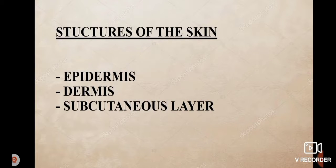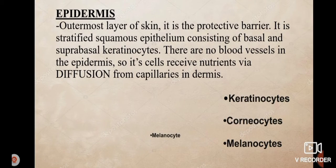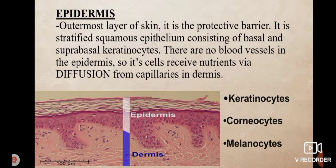So let's proceed to the structures of the skin. We have epidermis, dermis, and subcutaneous layer. Epidermis is the outermost layer of skin. It is the protective barrier.